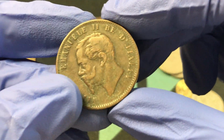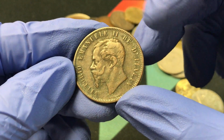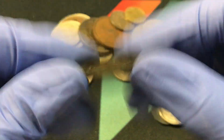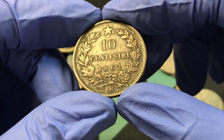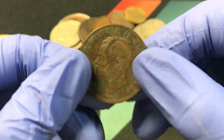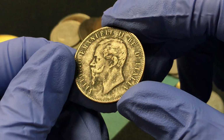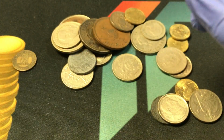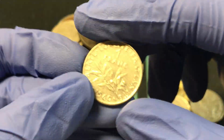And then right off the back of that is this coin, Emmanuel II d'Italia. So that's going to be old. My guess is 1870s or 60s. Wow, 1862. 10 centesimi from the M, maybe Milan, mint mark. And that's an old coin, really probably just at the start of the formation of Italy as a country, because I know that there were a lot of states coinage, Italian states, that were kind of going around back then. So that's probably going to be the oldest coin we find today.